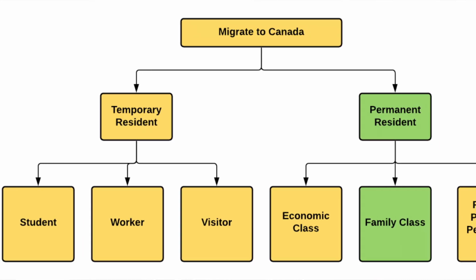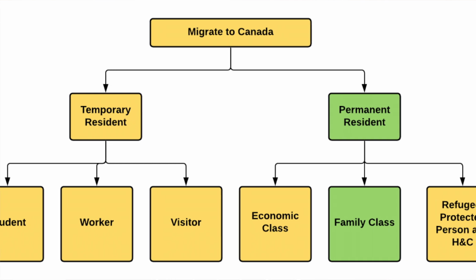So we are going to discuss each program that lies under the economic class category in a separate video, in which I will explain you what are the requirements of each program, the documents that you will need if you want to apply under any of the programs, and the step-by-step process of how to create and submit an application in detail.